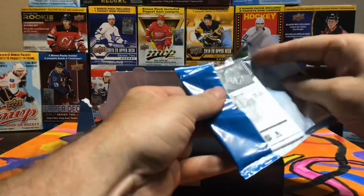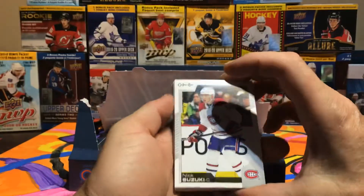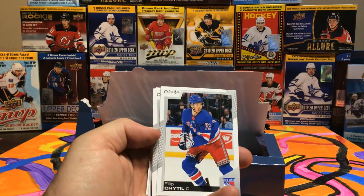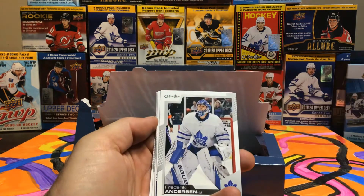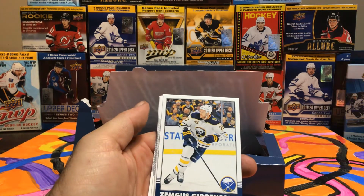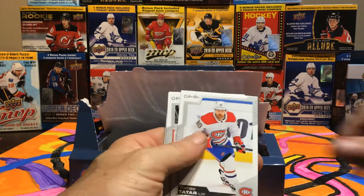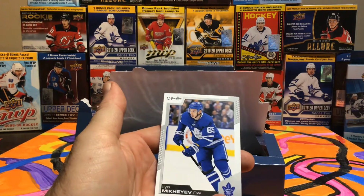Yeah, I'm not sure if there's a retro version of the checklist, but... Aha! Nick Suzuki, Jamie Oleksiak, Philip Scheitel, Matt Dumba, Frederick Andersen, retro of Zamgus Jameson, Team Checklist of Calgary Flames, Thomas Tatar, Jared McCain, and Ilya Mikheyev.